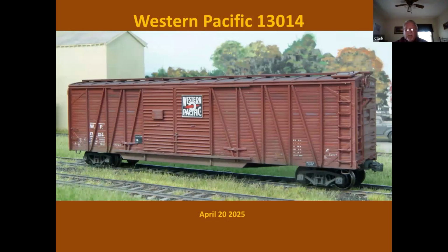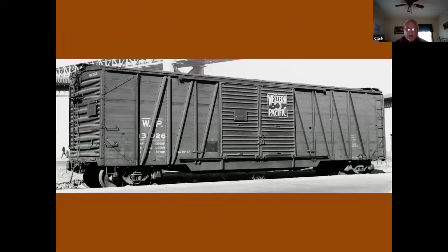This set is from Microscale, and it's a set for just this car. I don't think they give you any extra numbers or anything. You can only do this car, I believe. They might be able to change a number, but I'm not sure. I don't remember. But here's a photo of the real car in the 13,000s.